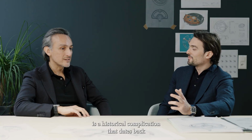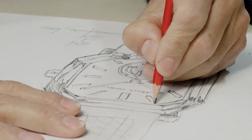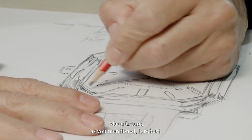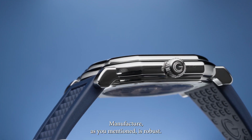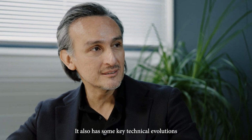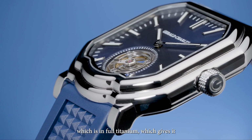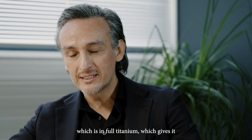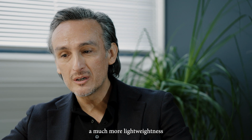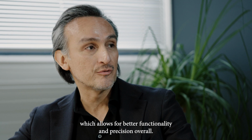Well, the tourbillon is a historical complication that dates back almost 300 years. Since then, a lot of evolutions have taken place. The tourbillon from Vaucher Manufacture, as you mentioned, is robust. It also has some key technical evolutions that I find very interesting, notably the cage, which is in full titanium, which gives it much more lightness, which allows for better functionality and precision overall.